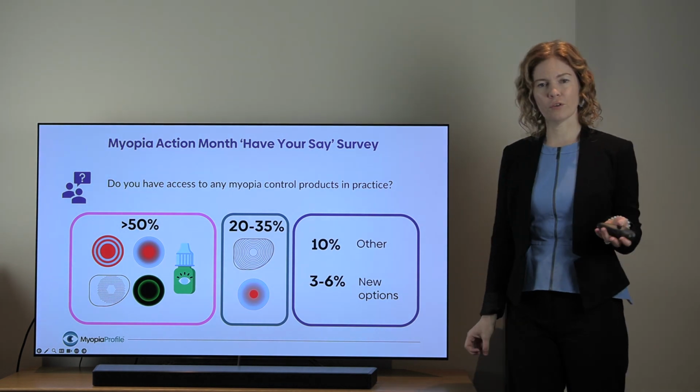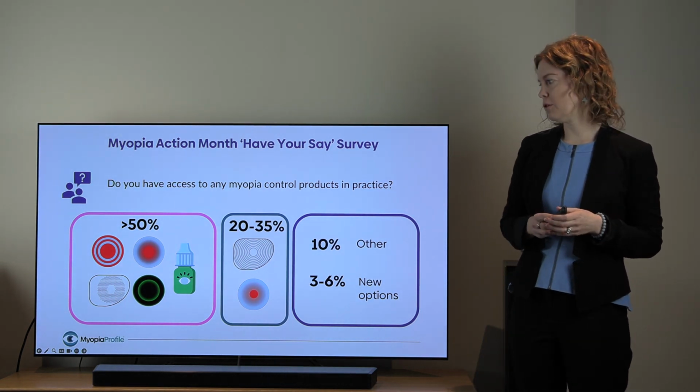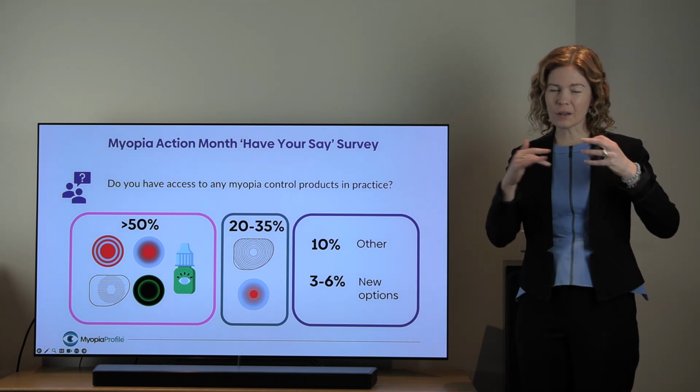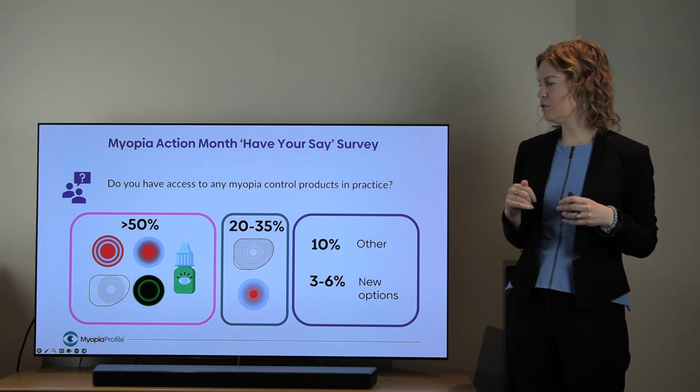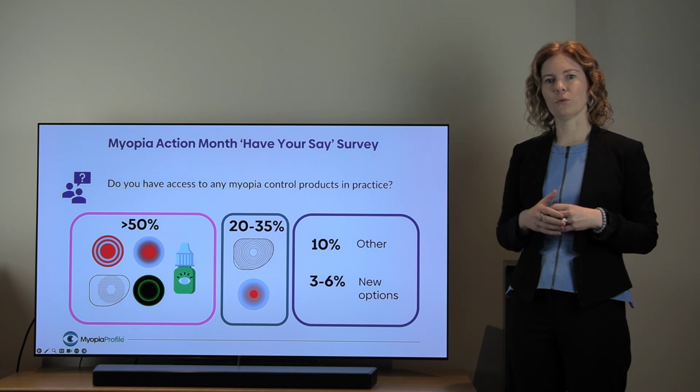treatments here. So dual focus soft contact lenses, MiSight, was the most accessible treatment of the lot. Center distance multifocals were second, or all on equal pegging were center distance multifocals, DIMS spectacles, and orthokeratology, and atropine was in there as well.